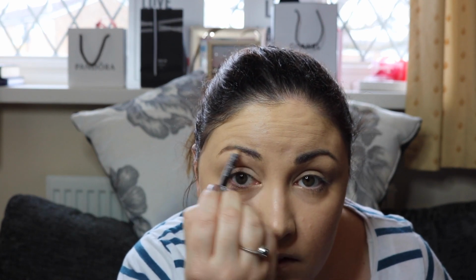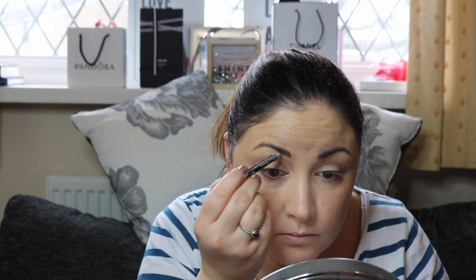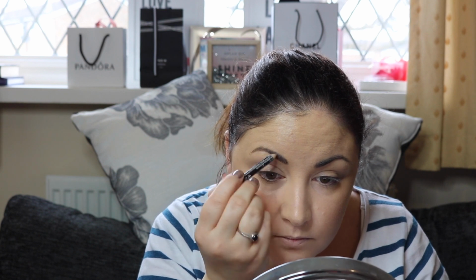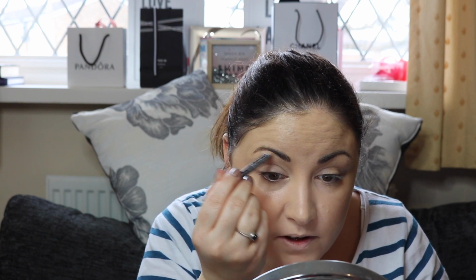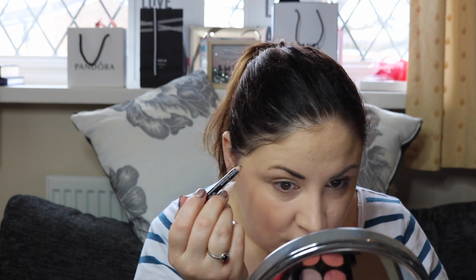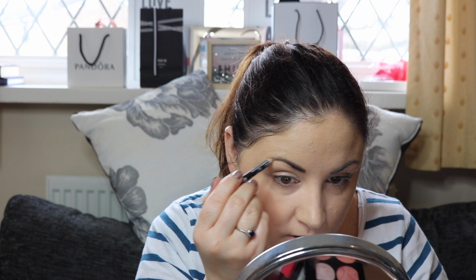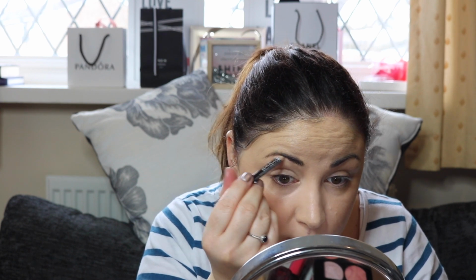I think that's not bad actually for a drugstore product. I quite like that. It's definitely made a difference. And then just do the other eye. It's quite a waxy crayon, I suppose, so I'm hoping it'll be quite long lasting and not move. The only thing is it does seem to wear down quite quickly, so you probably will have to resharpen. Alright, brows done. Lovely.